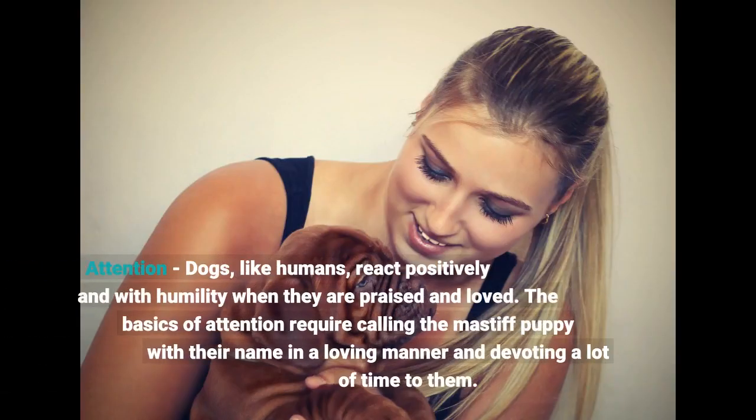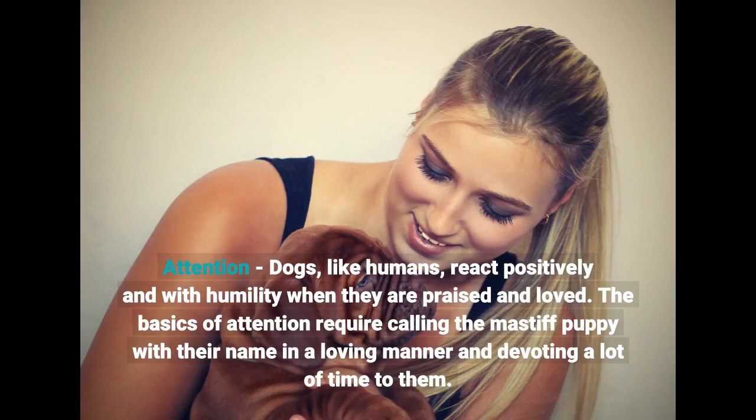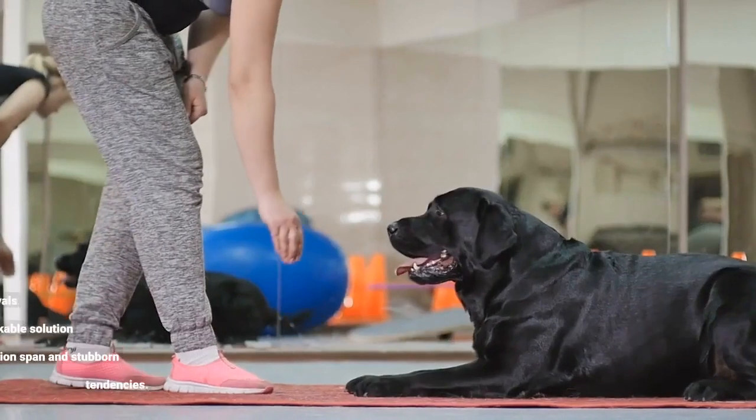Attention. Dogs, like humans, react positively and with humility when they are praised and loved. The basics of attention require calling the Mastiff puppy with their name in a loving manner and devoting a lot of time to them.